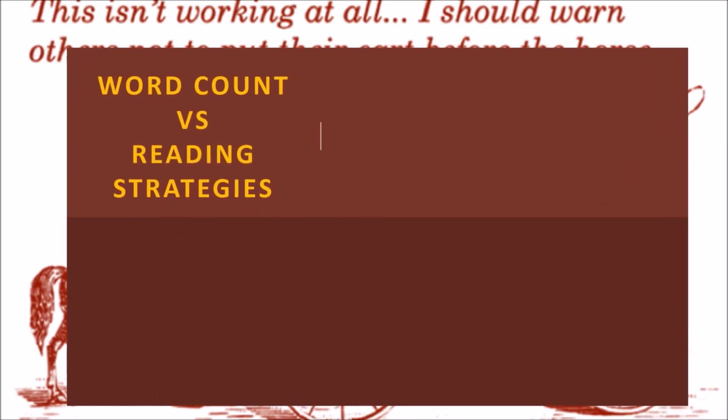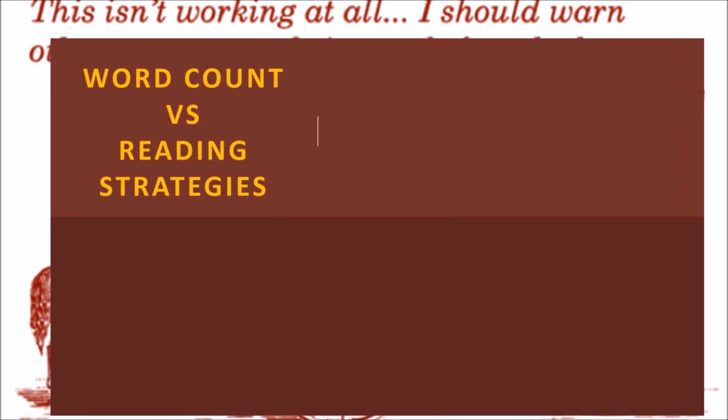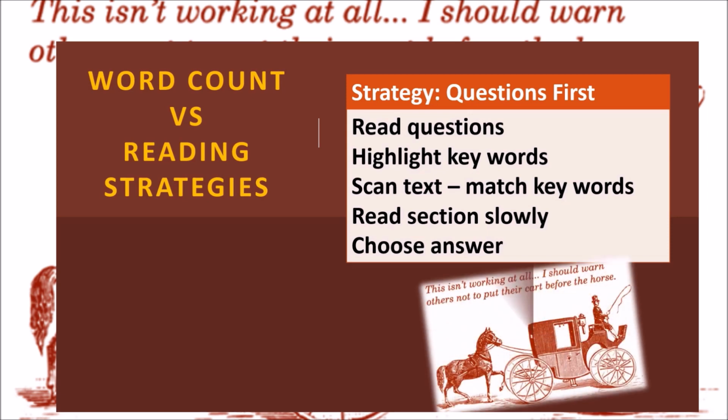If you're struggling in the IELTS reading test, it's probably not the huge word count. After all, it's not that huge. It's more likely the reading strategy that you've adopted. Let's look at a popular strategy here, and it's called questions first. This strategy recommends that you read the questions first, highlight the key words, then scan the text and match these key words. Once you've done this, read the section slowly or the paragraph and choose the answer.